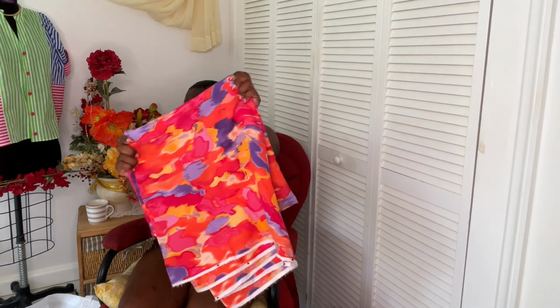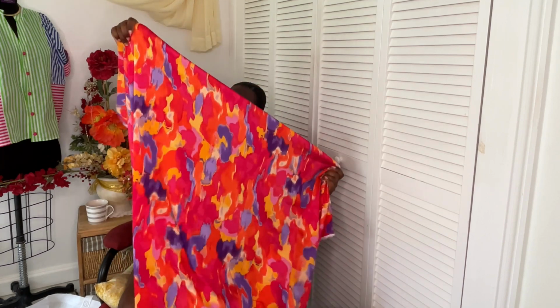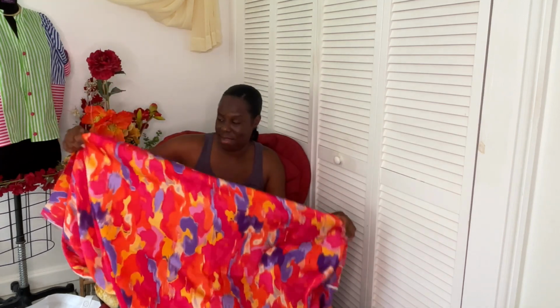Wrong side of fabric. Can you see how amazing that is? Wait for it. Right side of fabric. This fabric is everything, like everything and then some.